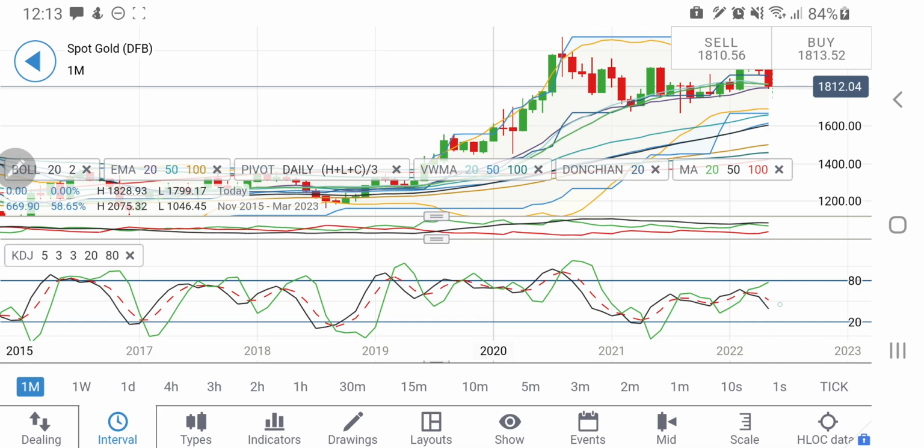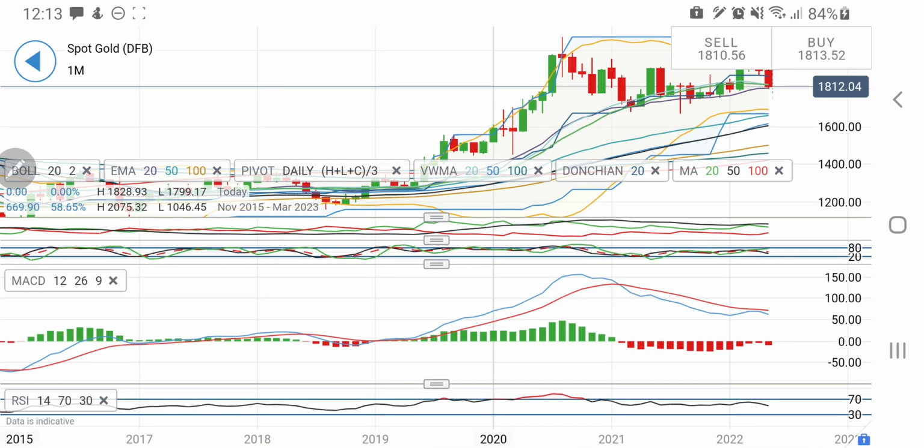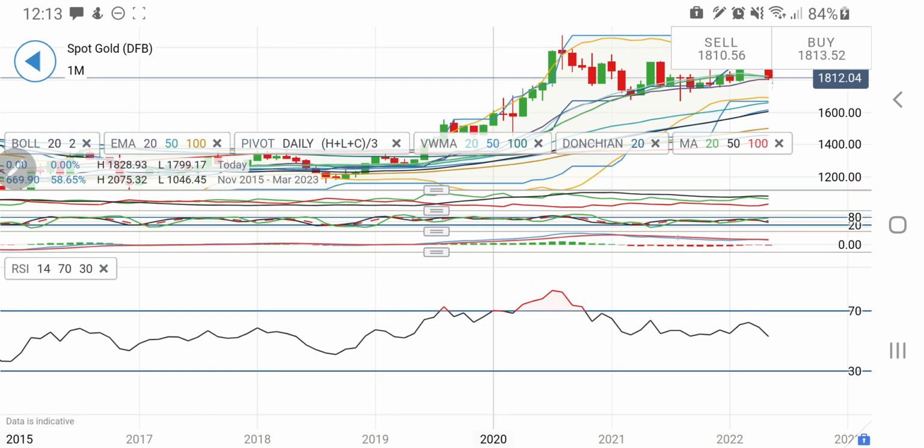Now look at the monthly stochastic. This is also looking downwards and probably indicating more bearishness. RSI and MACD are also divergent and RSI is also looking downwards here. Considering this, let me give you the trading levels for next week.